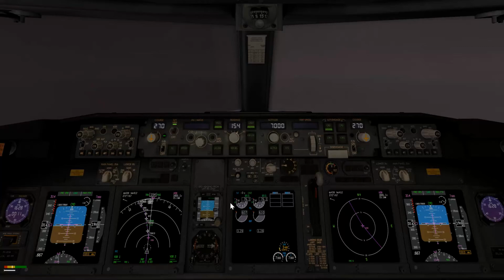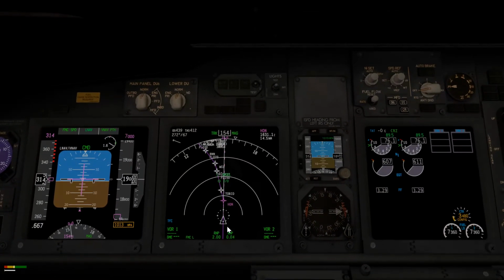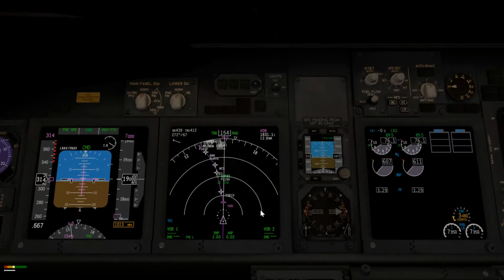While we're here, not much to do. Approaching Honolulu, we will put our speed brakes on ready for landing. You can see I'm not using standard checklists. I do use a checklist occasionally, but to be able to do this commentary and the checklist and everything else would be a bit much at the moment.